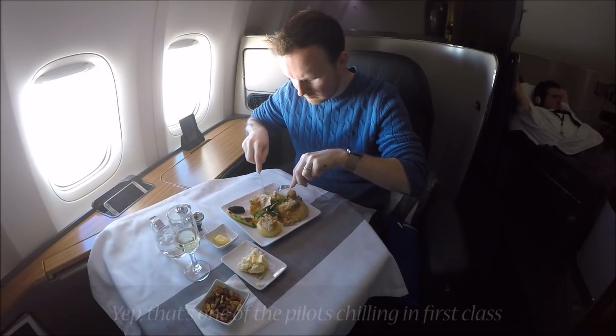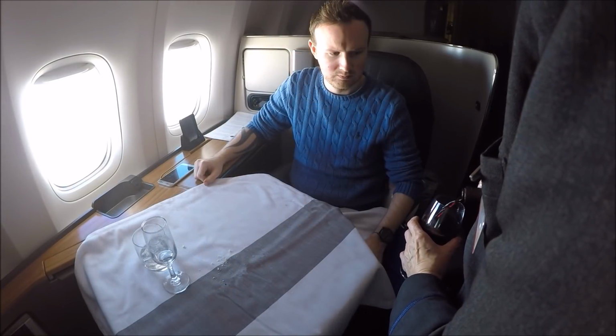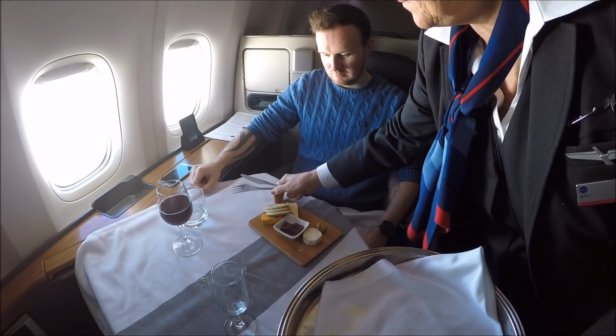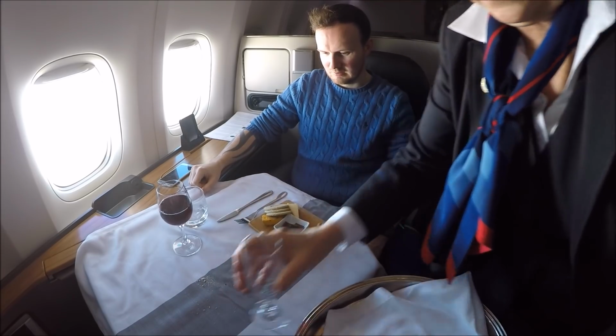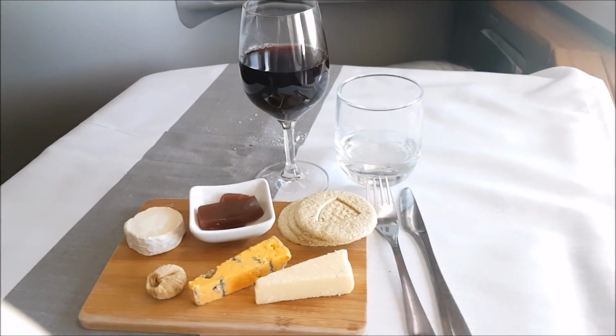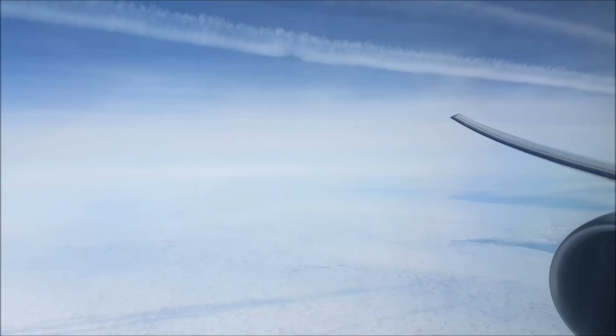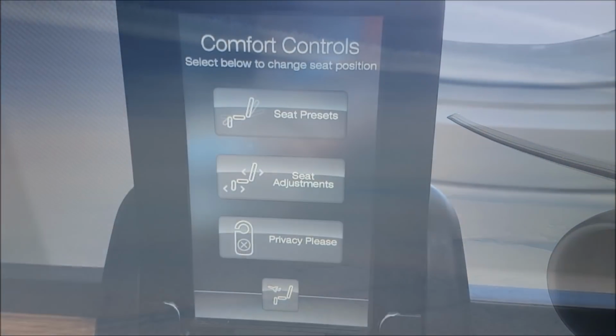Now, a lot of you might say I'm being fussy about my food here, but I'm not. I'm comparing this to other first class services which I've flown, and one prime example is the cheese plate. Take a look at this cheese plate versus the first class cheese plate I had with Cathay Pacific or Japan Airlines. The difference is staggering.